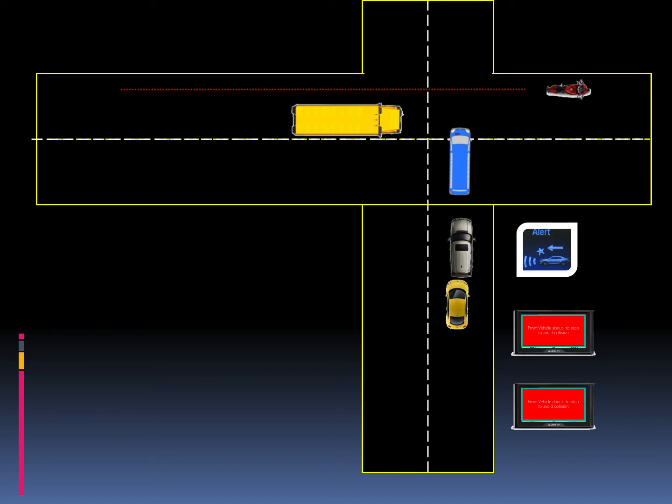The advanced warning helps vehicles prepare to slow down, avoiding pedestrian injury, potential rear end collision, noise pollution, unnecessary horn blowing, and road rage.